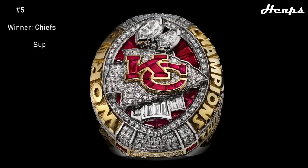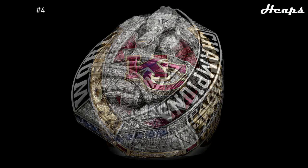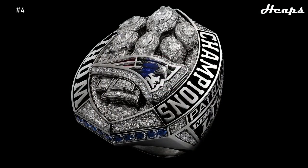This is another really detailed ring, with the Chiefs logo in the center and the 2 Lombardis backing up the logo. I really like the coloring here, as well as the red behind both the logo and the Lombardis, and this is one of the best rings out there. At number 4, we have the Patriots' 6th ring from Super Bowl 53.